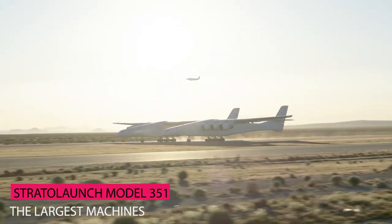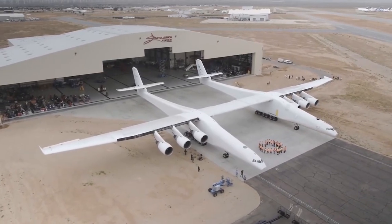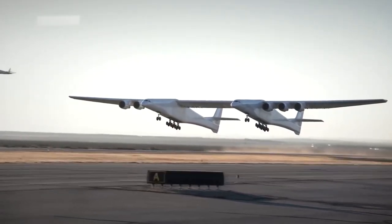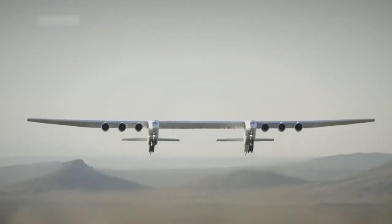Stratolaunch Model 351. Next on our list of the largest machines is another Lord of the Winds. This is an American carrier aircraft, part of the Stratolaunch Aerospace Air Launch System. At the moment, it is the aircraft with the longest wings in the history of aviation.